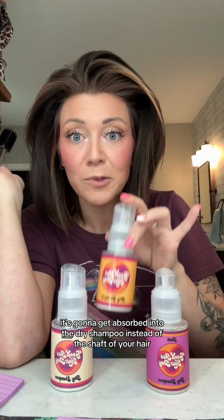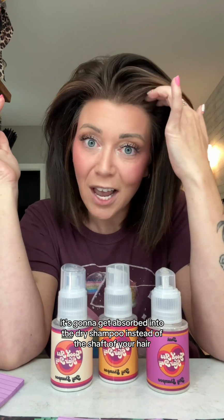So it does absorb oil. If you wait for your hair to already be greasy and then you apply dry shampoo, you're just making it work really hard and you're gonna need a lot more product. By putting it on your clean hair, like you washed, you dried, and before you break a sweat, you apply dry shampoo, you're putting down a protective layer so that as soon as those sebaceous glands secrete any oil, it's gonna get absorbed into the dry shampoo instead of the shaft of your hair.